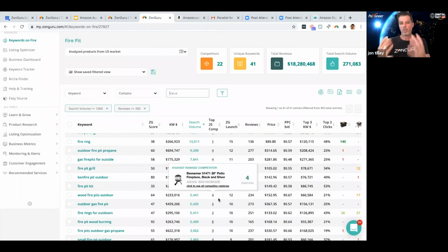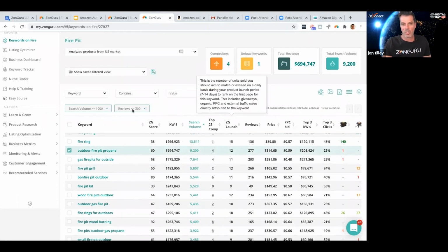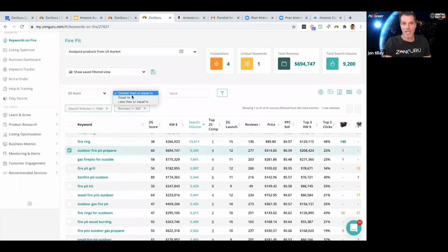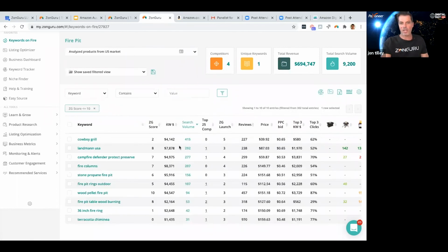So, put together, go in here, do some filters, exclude some words, and maybe only look at ZG launch. That's a good one. ZG launch of less than or equal to 10. Let's just do that. Okay, I've come down to none now because I have these in here. Let me take these out and see what that does. So now I have a bunch here of 10 that I could potentially focus on optimizing for.